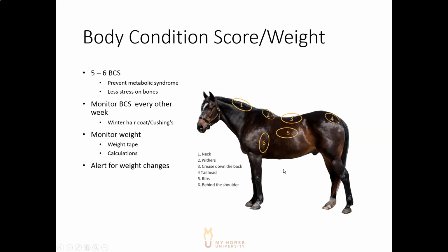If you have horses with metabolic issues, they may be very thin or ribby around their rib area, but have a cresty neck and pockets of fat on either side of their tail head. So their fat distribution may be a little skewed due to their metabolic condition. But in general, we can use these areas to try to keep track of where our horse is at from a body condition score. And typically, I like to see older horses between 5 and 6 on the body condition score scale.